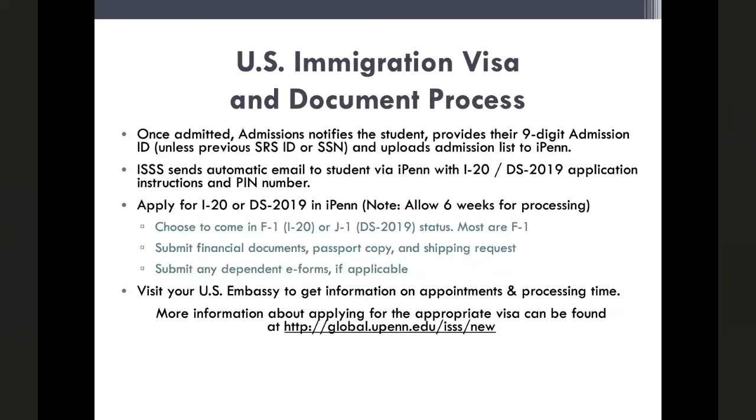We recognize that the coronavirus pandemic has disrupted many visa appointments and processes. Unfortunately, we don't have a lot of information because there are so many different U.S. embassies across the globe. So to get the latest and up-to-date information, we advise you to contact your nearest U.S. embassy for more information on their processes. If you'd like more information about anything related to your immigration status and the process, we have a lot of information on our ISSS website.